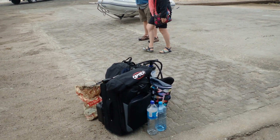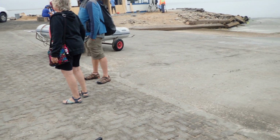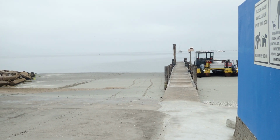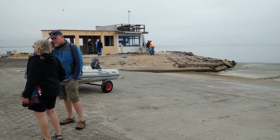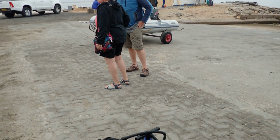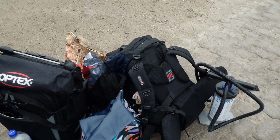February 18, we are getting ready to go on our latest little land tour to the Petrified Forest in Etosha. We've brought the dinghy over to the Walvis Bay Yacht Club, where we're going to leave it for a few days. Matt will return after a few days, and Carol and I will carry on to Etosha. Getting all this stuff on the dinghy, and the three of us, plus the garbage. It was an interesting feat.